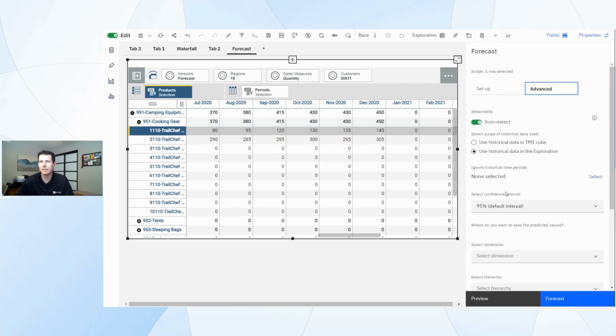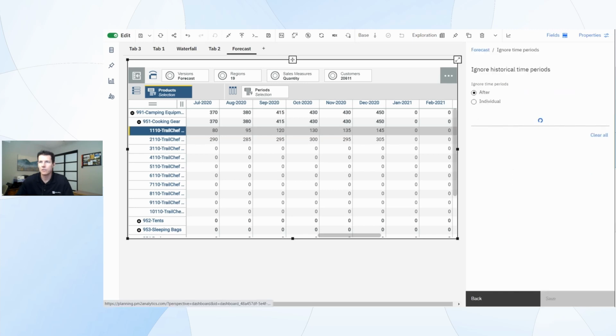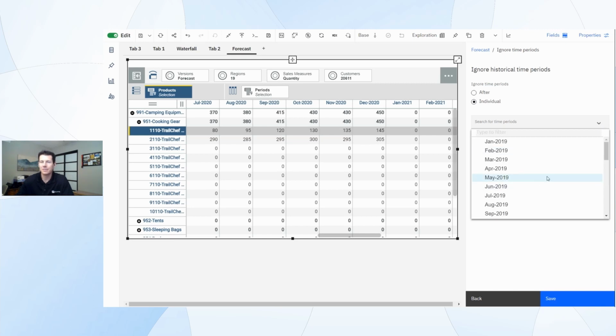We'll go into the advanced setup, and I have the choice to ignore after a certain time period or ignore individual records. Unfortunately for individual records, this is the first iteration, so it seems kind of difficult that you have to select one item at a time. So hopefully they have a way to shift click or multi-select. But for the purpose of the demo, we'll just select Feb 2020 and ignore all actuals after that.